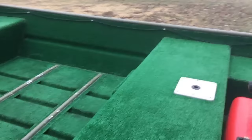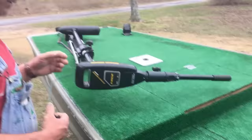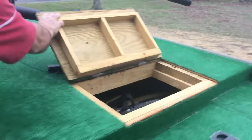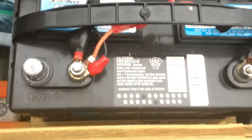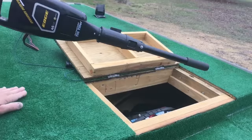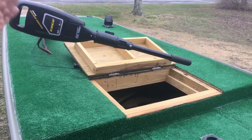I'll show you a little bit about what I've done right here. This took a little bit of ingenuity, but really more like common sense. I've got a marine battery in here. It's a Marine Master. And I built a little box to keep the battery in position to keep it from sliding and bouncing around. I used aluminum track. It's a commercial grade aluminum track, they call it. They put it in commercial buildings and use it as a wiring chase.